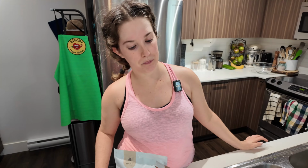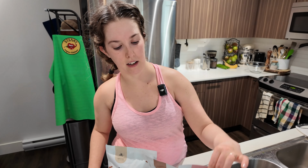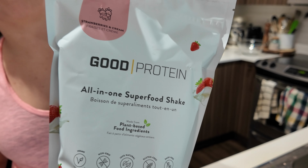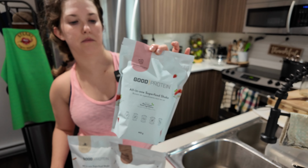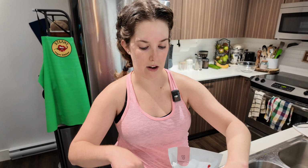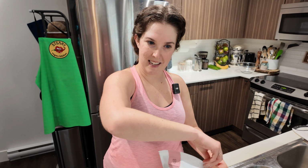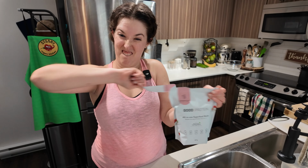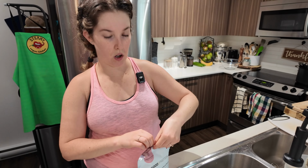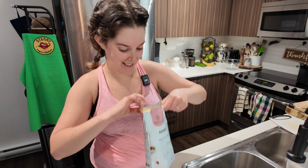But I feel like today is a strawberries and cream kind of day. This was actually the first flavor I ever tried, and it's incredible. It literally tastes like a strawberry and cream dessert. It's ridiculous. It's just so tasty. Honestly, these are the best flavors I've ever tried of protein powder. Let's crack her open. Oh my gosh, I can smell it already. Oh, it went up my nose. Okay, let's make a shake.